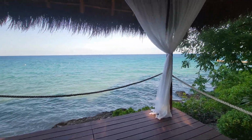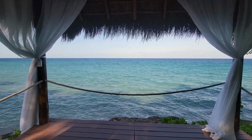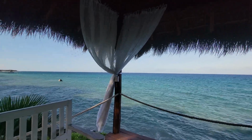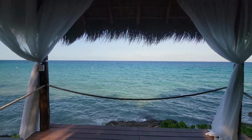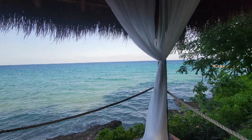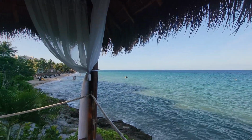It's windy today. This is October, but two days ago it was super calm. So that's something you want to talk to us and the wedding coordinator about, the time of year and what the weather's like. The sunsets here are absolutely stunning, very indescribable sunsets. So a great backdrop for photos during sunset.